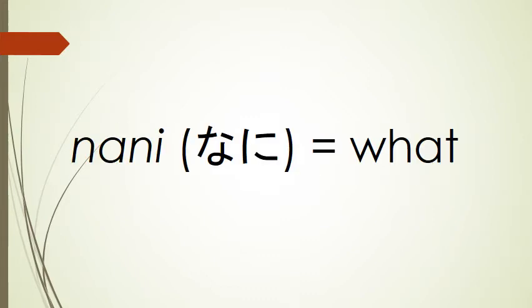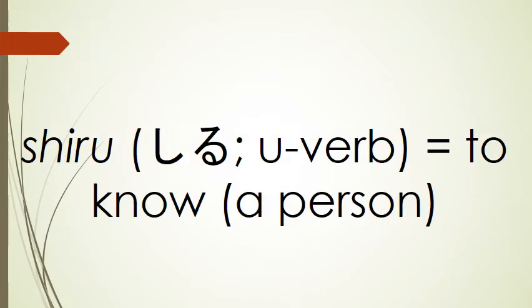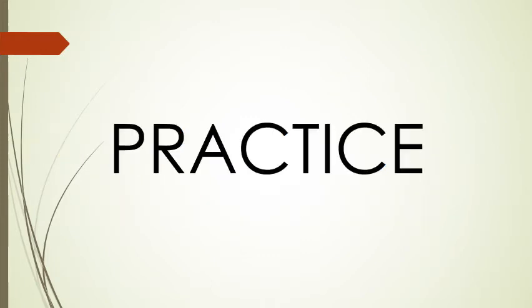Nani means what. And shiru means to know, as in to know a person, not a fact or some type of information. Also, shiru, despite ending in iru, is actually an u verb, not a ru verb. And now let's practice making some sentences.